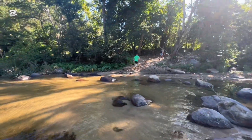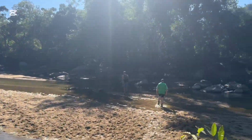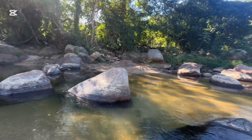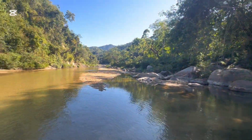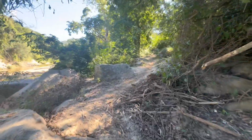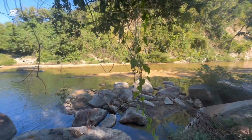Then after a few hundred meters walking along the path, you'll find that you'll have to cross the river again. Again, the water is not very fast and it's relatively shallow, no more than knee-high. And this will put you back on the path on the right-hand side of the river, so the river will be to your left as you continue up it.